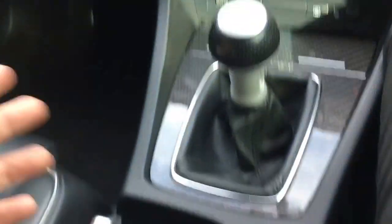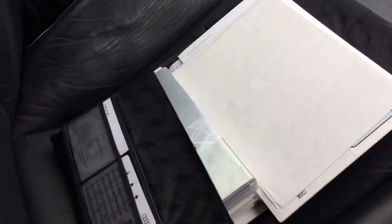So 6-speed manual transmission. Headlining's all black, it's all nice and clean. Again, I must stress, non-smoker, so it is a nice clean car inside. There's all the paperwork with it.